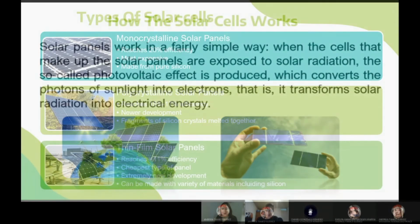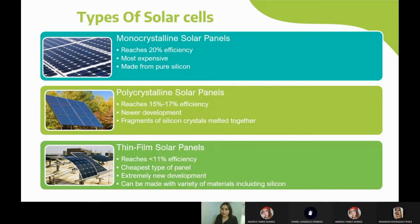I'm going to talk about the three types of solar panels. There are monocrystalline, polycrystalline, and thin film solar panels. Each of these types of solar cells is made in a unique way and has a different aesthetic appearance. Here's the breakdown for each type of solar panel.